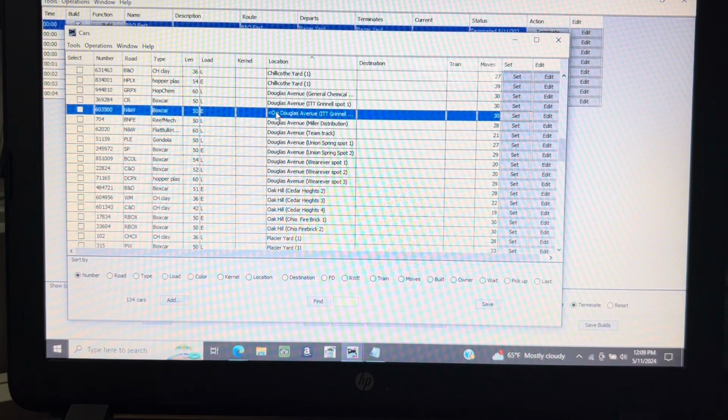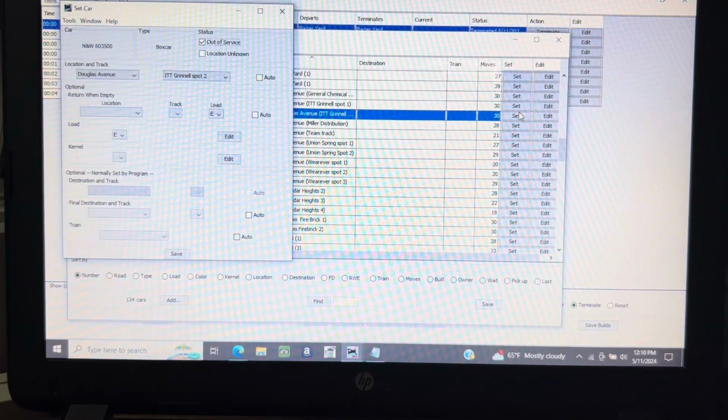I can do it wherever there's a spot 2 and I'd have to respot cars. I can do it especially in all the industries that have multiple spots. I can just go in and deactivate it for 1 or 2 cycles and put it right back in. So I decide now I want to reactivate it. Come over here, put it back in service.